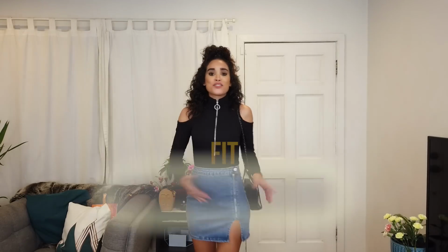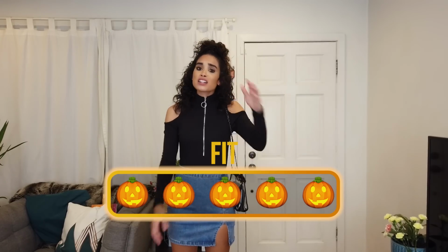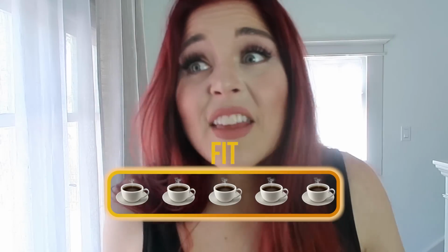all. Yeah, so I do think the fit is a 5 out of 5. So very close to perfect. Maybe it's just me. Maybe I just don't like skirts that much. For fit, I'm gonna give it a 5. I think it fits me really well.